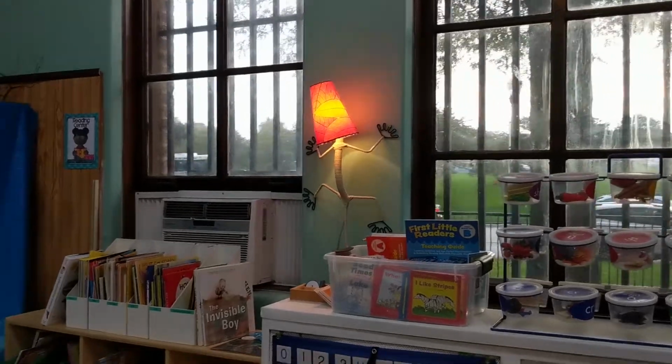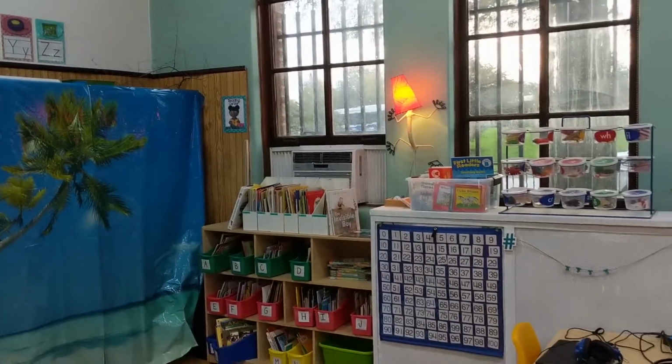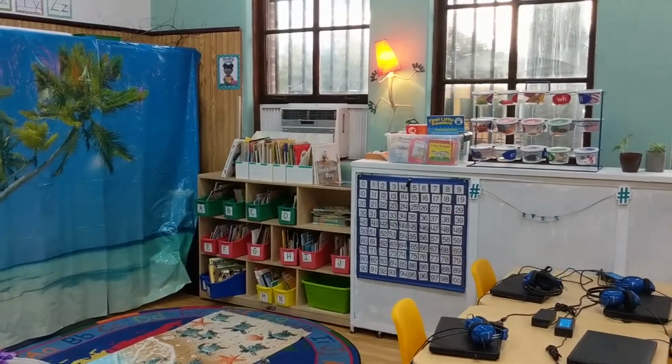So I'm just borrowing it, and she's sharing it with our classroom, and I will return it to her whenever she wants it back. But I thought that would be a cute lamp because I've been looking for a unique lamp for our classroom, and I thought that would be perfect.